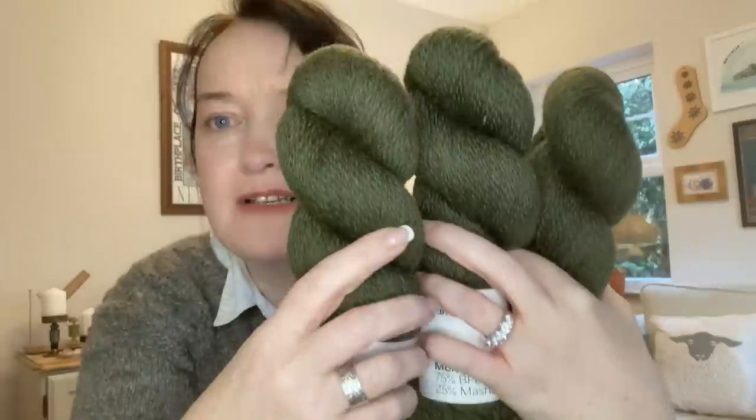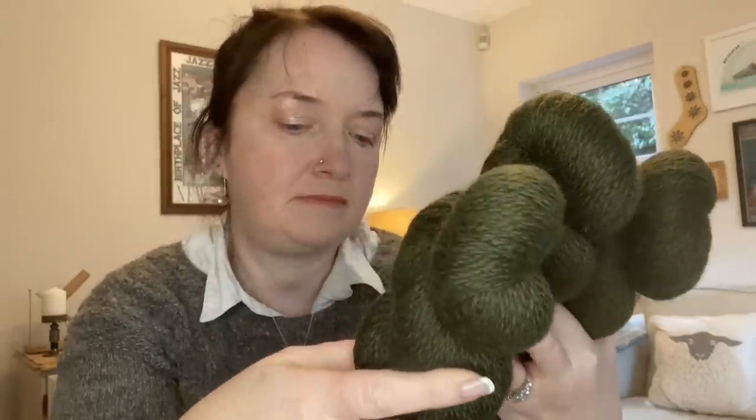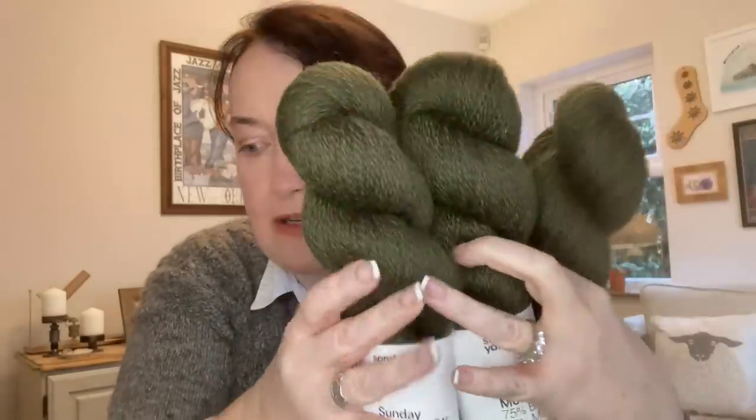But the kit that I got was this gorgeousness. So the main colour is this, shock horror, green again. The colour is Wanderlust, and this is a DK sweater. I'm trying to see what the yarn is. BFL Masham. So this is the Sunday Morning DK from Sonder Yarn Co. And this will be the main colour.